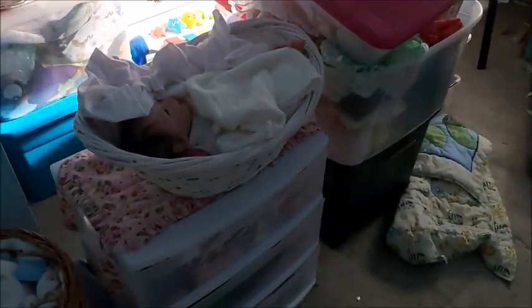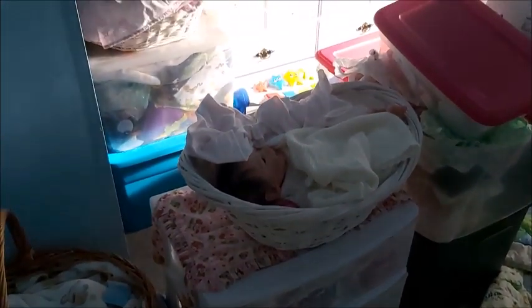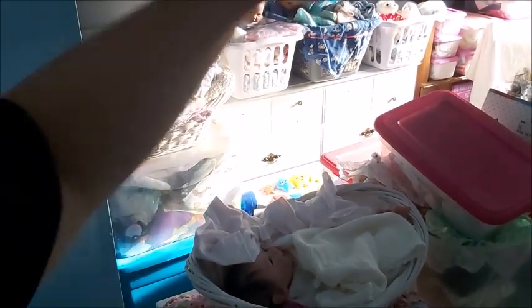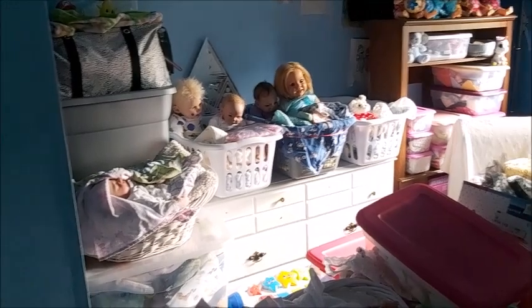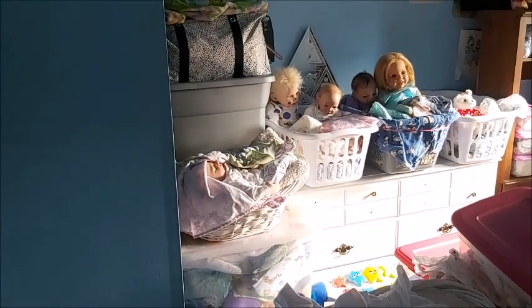So yeah, this is part one. I'm thinking of putting up one row of bins and then putting those baskets on top of the bins. So we'll see how that works. I love that mirror, the Zelda mirror. I might move it. I might put it way up there or something.